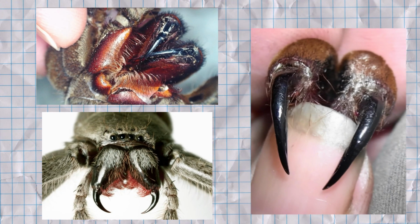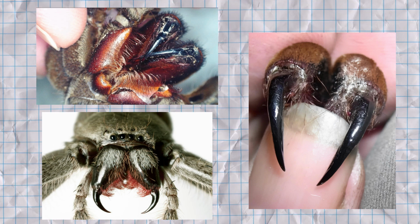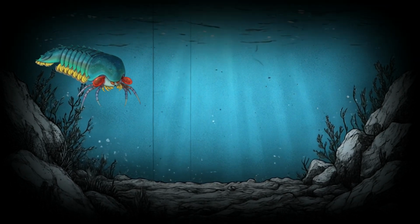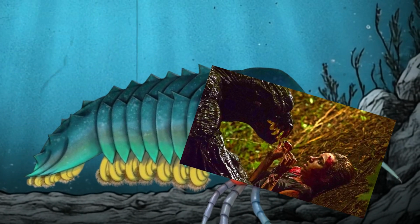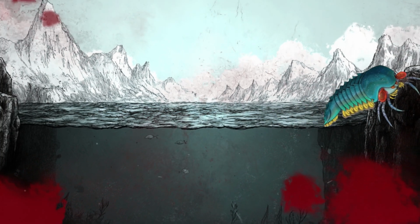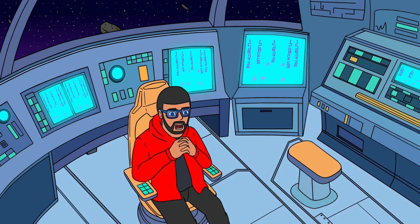Yes, those venom-injecting appendages aren't fangs at all, they're highly modified, weaponized mouth parts. As their descendants moved to land, these chelicerae became even deadlier, allowing spiders to paralyze their prey before liquefying it for an easy meal. Evolution truly doesn't hold back on the nightmare fuel.